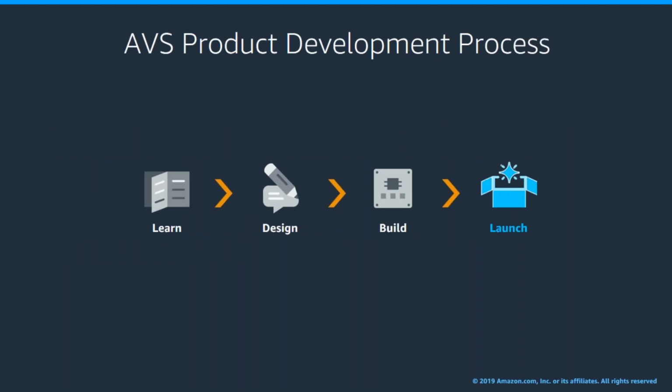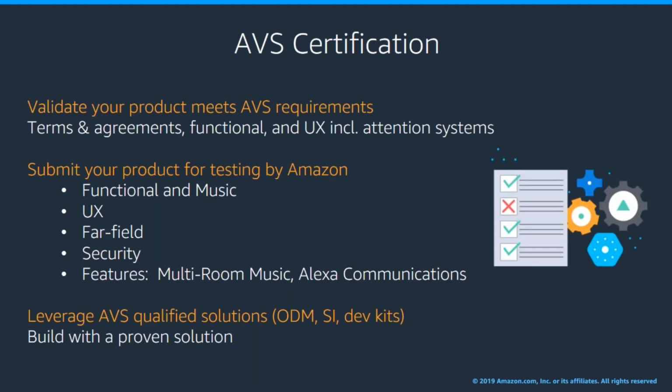So this is the launch phase. What goes on? There's several things that go on in the launch phase. A key one is the AVS certification process. So that's really validating that the end product meets the AVS requirements. And beyond things like terms and agreements, there's a bunch of technical requirements which are spelled out here.